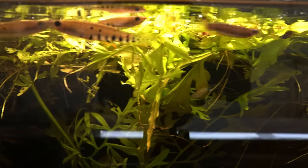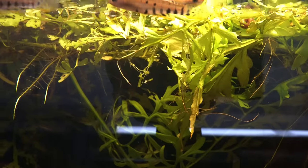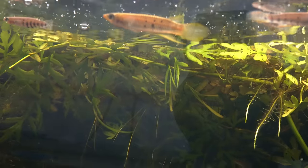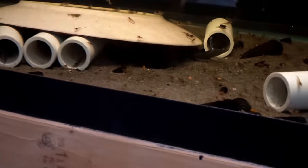They're really pretty. The females are the ones with those vertical black bars that go kind of halfway up the back half of the body, and the males are the ones with a few faint black markings, but the long extended gold anal fin. So both sexes are really pretty. Yeah, those are nice.